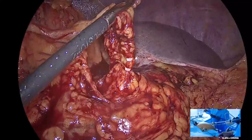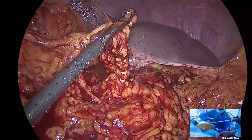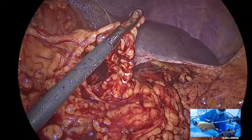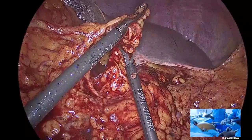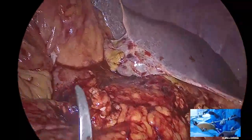So again, same as I said before, when you've got plastic material like this, it is better not to use the energy device. So I'm going to use the scissors to cut it. So that's the middle colic done.